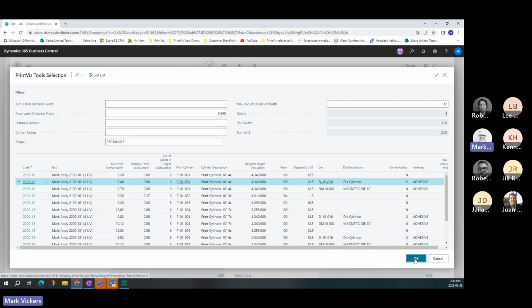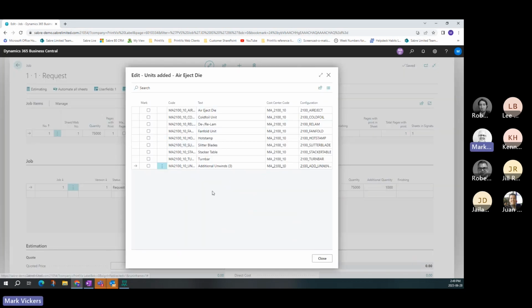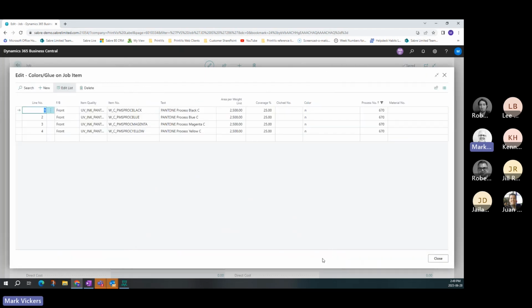And you'll see when I click OK, it's already loaded the press. It's giving me my options for my press. Do I need a turn bar? Do I need hot stamping, a folding unit? All this stuff. I'm not going to add one today because I want to add a slitter offline. It brings up my inks. Can I change my inks? I've set my system to default on process, but you can do whatever you like.